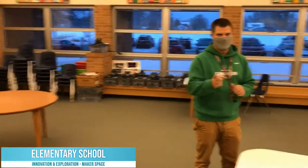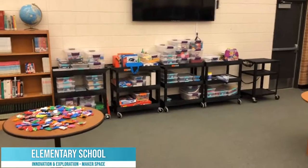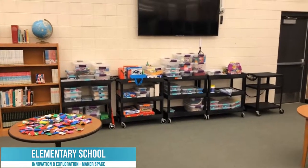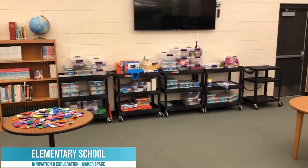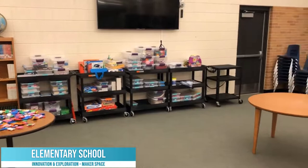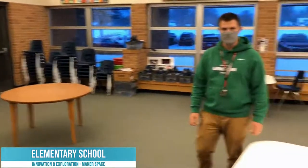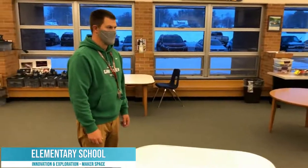And that's where they're gathering the materials from the bins over here, so all the different supplies are over here. And as we look at that, there's crayons, yarn, string, popsicle sticks, construction paper, just a variety. So they take that material, once they have an initial design, bring it to the table, and on the table they create their project.